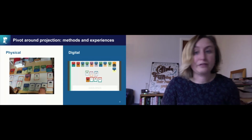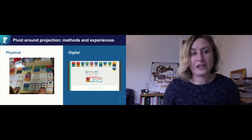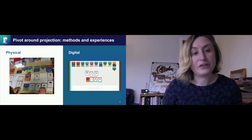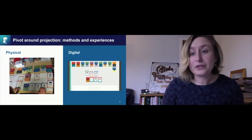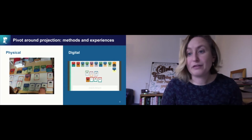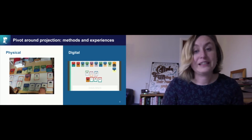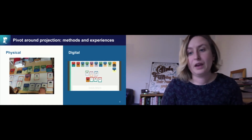Because the original plan for the project was a series of visits and longer staff exchanges, and a kind of structured ideation process where everybody was together in person. But the impossibility of this means that we're having to innovate in our methods to suit the circumstances as well. And so our final speaker today, Steve Benford from the University of Nottingham, will explain the work that we've been doing to find digital alternatives for physical processes like workshopping ideas.